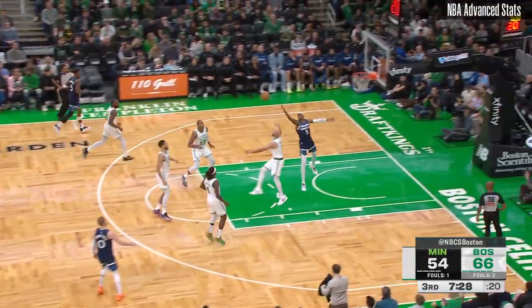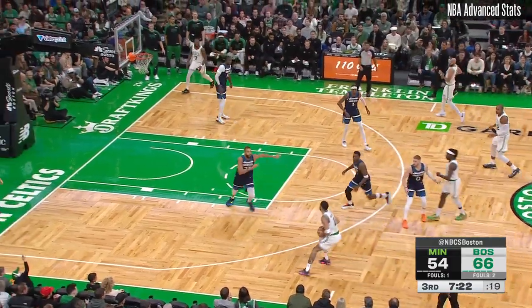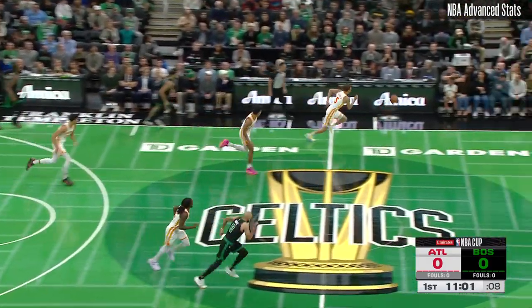We had a great view of that. Oh, Derrick White gets the steal. Playing the full 94 feet. 11 straight for the Celtics. Tatum tries one. Bullseye! And spots are at a premium. Only 4 per conference in the quarterfinals.